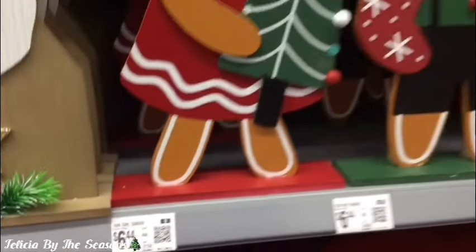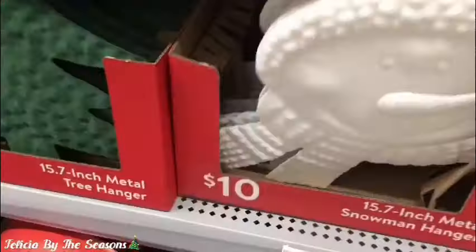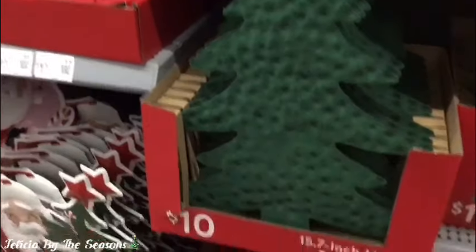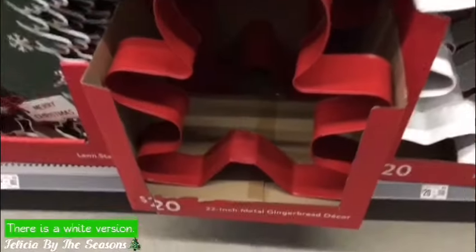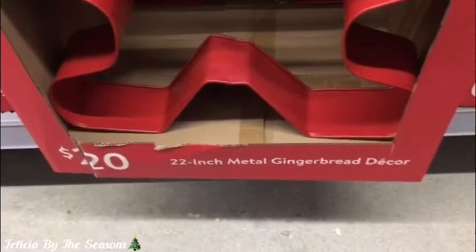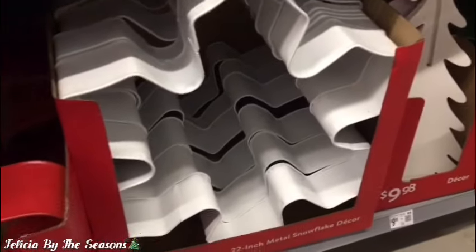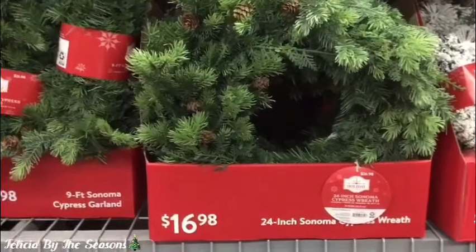And just check out these little cutie patooties here. They were $6.98 each. And I also like this little white metal snowman. And this green tree here was made out of metal as well. And here we have this large gingerbread cutout and also the snowflakes.